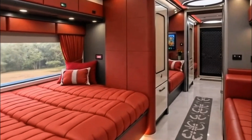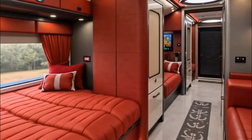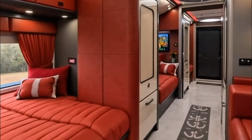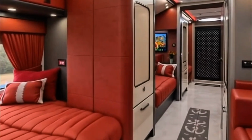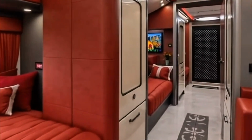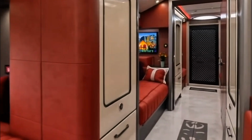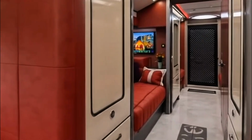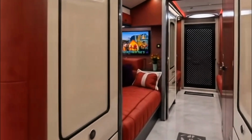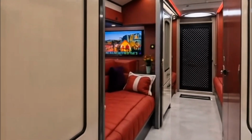on highways. Handling is another area where Ferrari has applied its racing expertise. The motorhome features adaptive suspension, active aerodynamics, and all-wheel drive for maximum grip and stability. Even though it's a large vehicle, the precision steering makes it surprisingly agile, giving drivers confidence whether on open highways or winding mountain roads. The hybrid system also ensures better fuel efficiency compared to traditional gas-powered motorhomes, and it comes with regenerative braking to recharge the battery while driving.